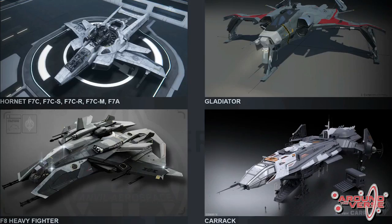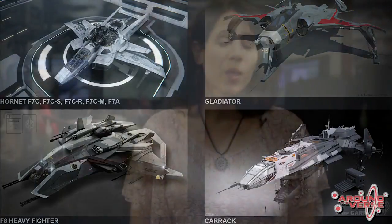At the bottom, you'll see some images of some of the ships that they've created so far that are synonymous with the brand. You'll see, of course, the Hornet and the Gladiator on top. And on the bottom, you'll see the F8 and the Carrack. Coming soon is going to be the Crucible, but we're still working on this ship right now.